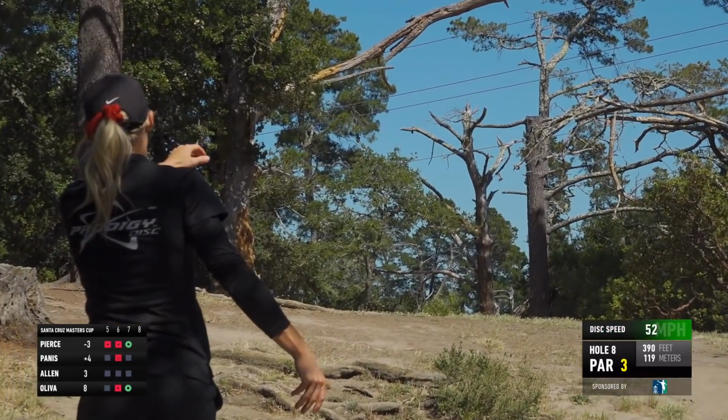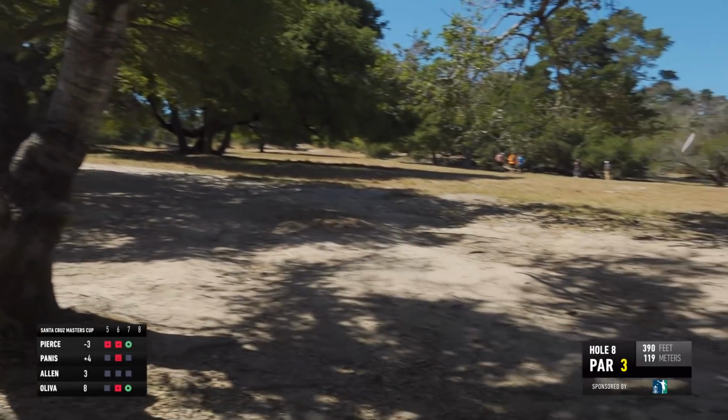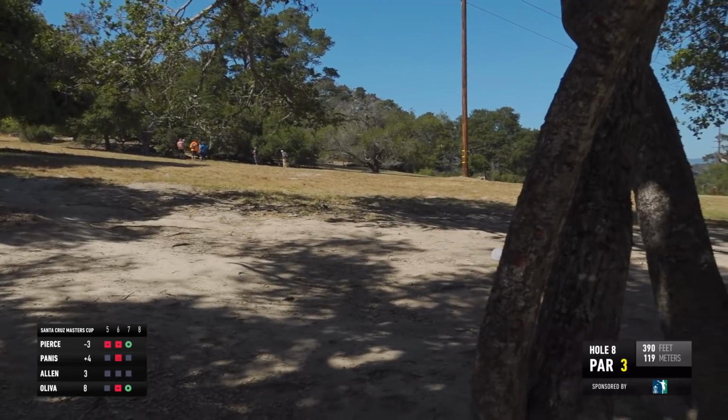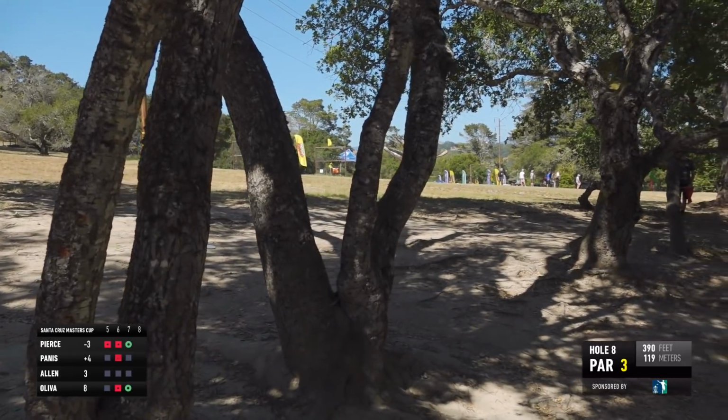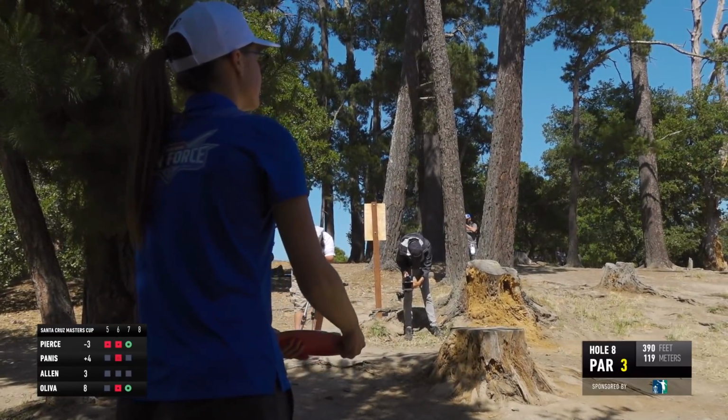Katrina with an X1, looking for a big fade left. Found that airspace, gets it, and the flare skip. Oh, and even a little bit of a roll towards the basket. That is such a good spot to be.